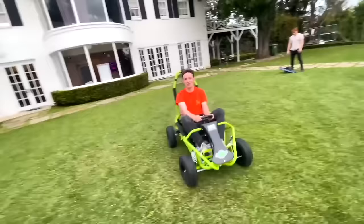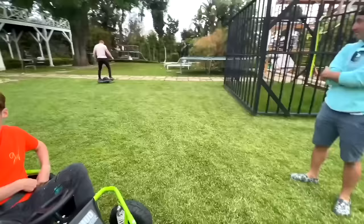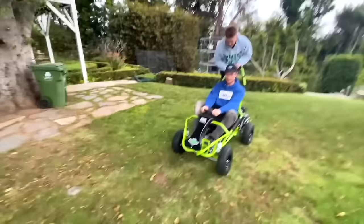When you're on open ground, you can fly. Wow. That's nuts. When you're on flat ground, you rip. I need a double team. We're doing a wheelie sesh. A wheelie sesh? Yeah. Yo, Bailey, hop on the back for a wheelie sesh.